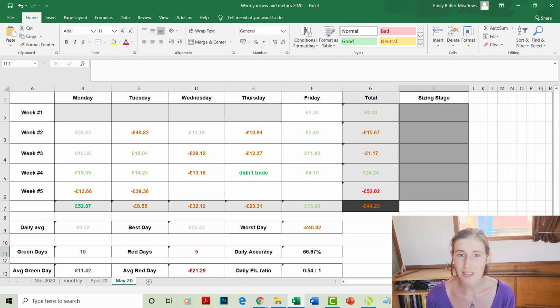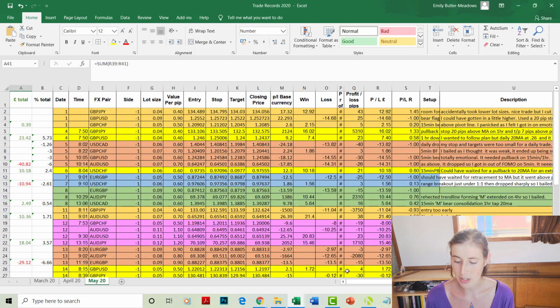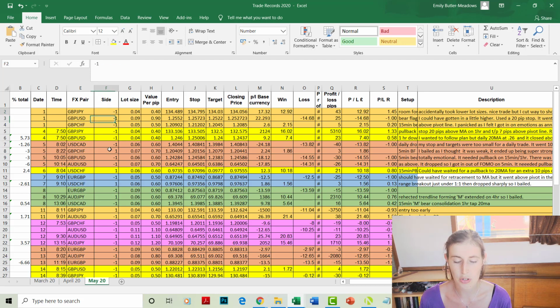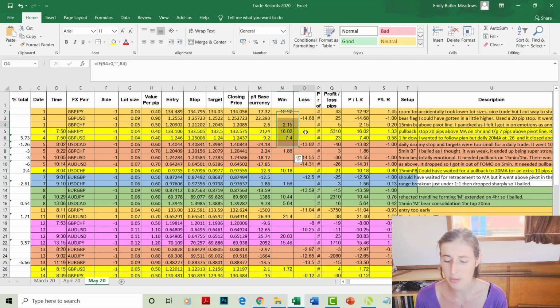We're in June now, we're in a new month, and what I've done from this data from my daily trade records here is I've just gone through my notes. The first few columns here are just the actual data of what I traded, what pairs I traded, whether I was long, whether I was short, my position size. And then these columns here are my entries, my stops, my targets, my closing price.